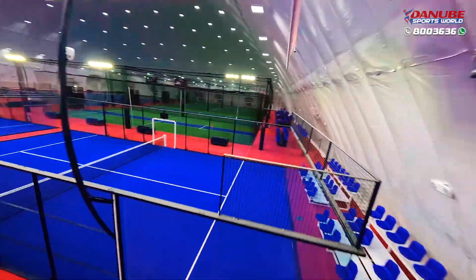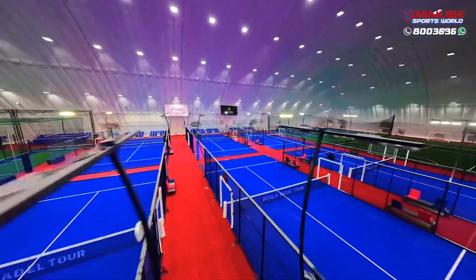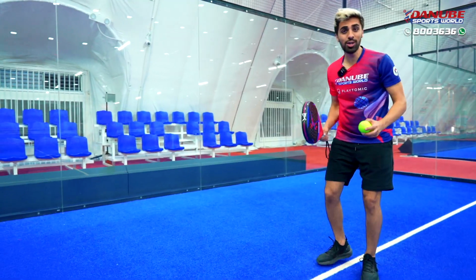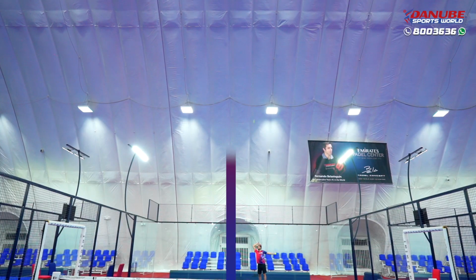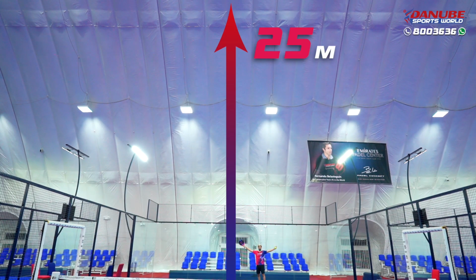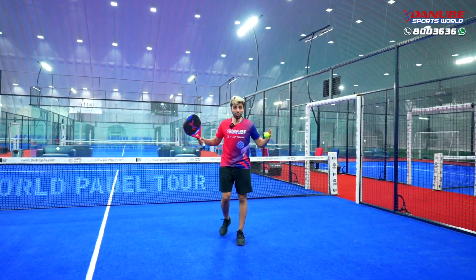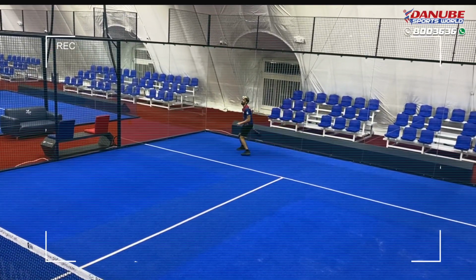First comes the 9 ultra panoramic Super Mondo paddle courts. This is the Rolls Royce of courts, same as those used in the World Paddle Tour. You can lob indoors like you would outdoors because the dome is 25 meters high. And you know what? This court has 6 cameras, so it's gonna feel like you're playing on TV while you're here.